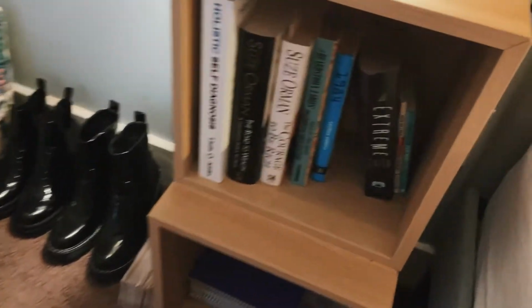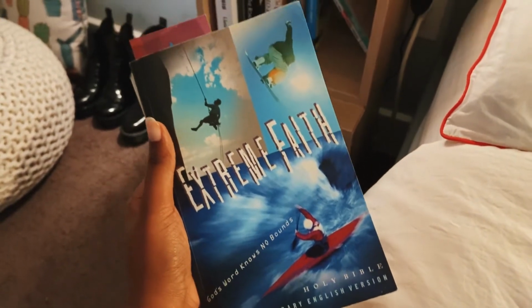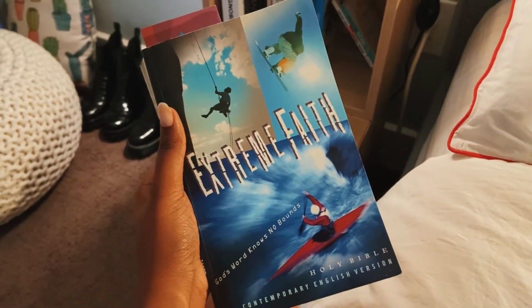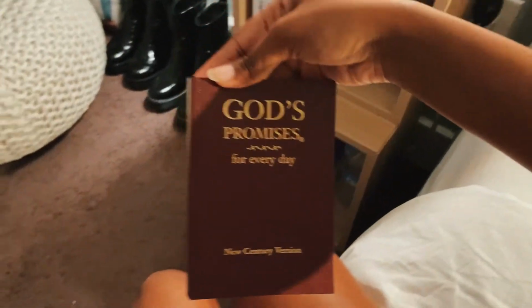After making my bed, I do like to start my morning with the Lord. So I'll read something from the Word, or I will reflect on some promises from the Word, from this book that I bought for my job.